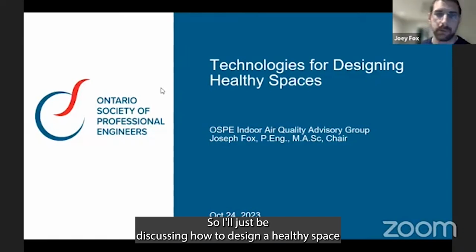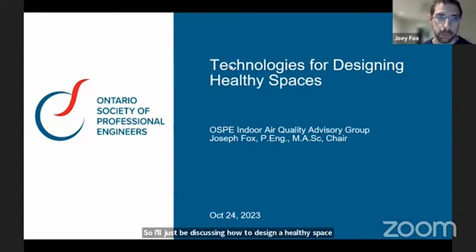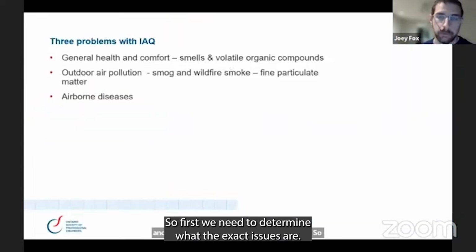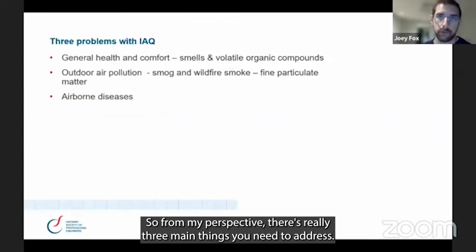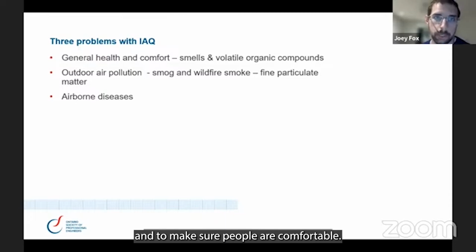So I'll just be discussing how to design a healthy space and what technologies will be used moving forward. First, we need to determine what the exact issues are. So from my perspective, there's really three main things you need to address. The first is the fundamental basis of indoor air quality for general health and to make sure people are comfortable.